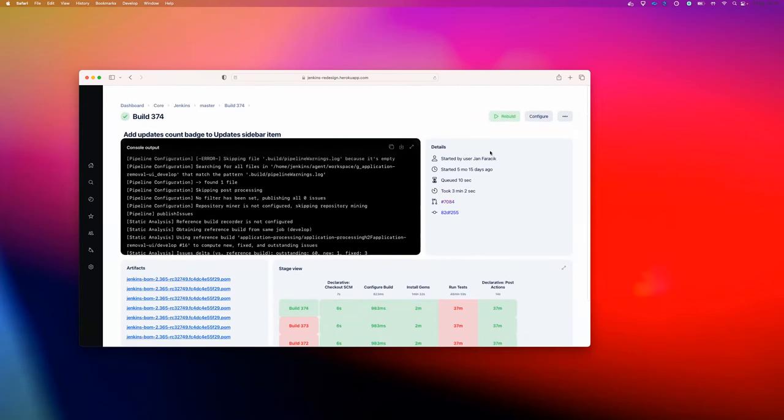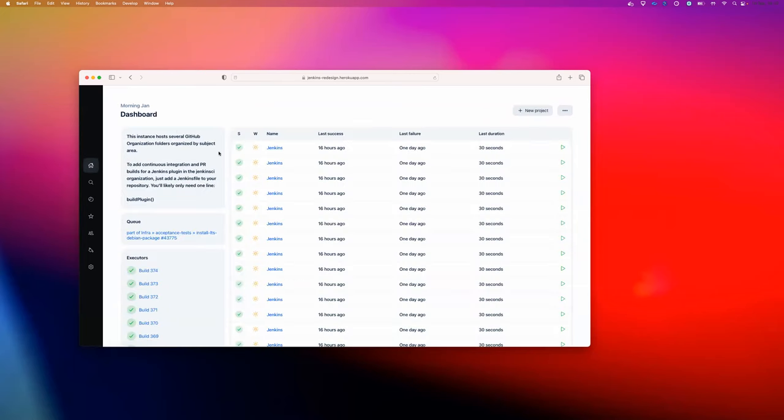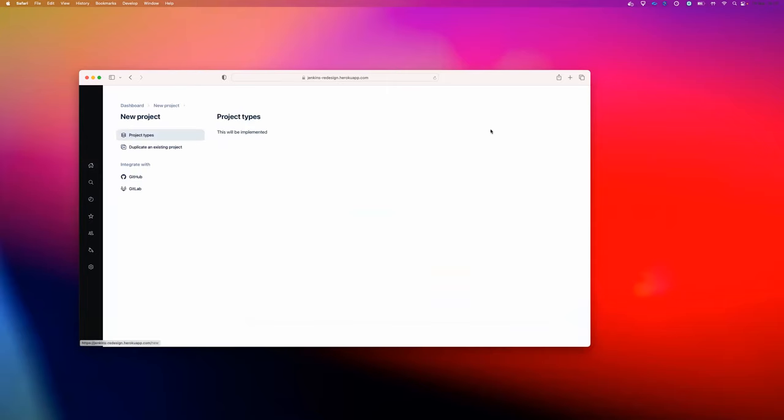So that's the project and build page at the moment. Needs a bit of work, but again, we'll develop that in the next couple of weeks. We've got a really basic new project page at the moment. And the idea behind this is that plugins can integrate with it. So it's taking inspiration from Blue Ocean in a way.